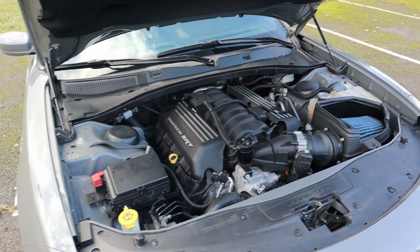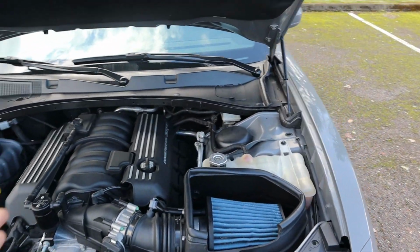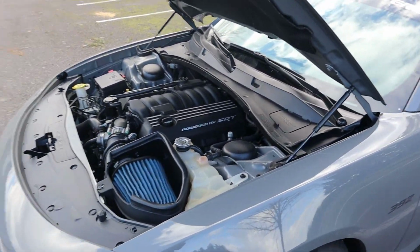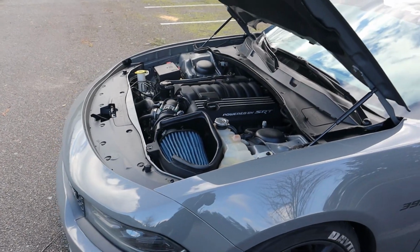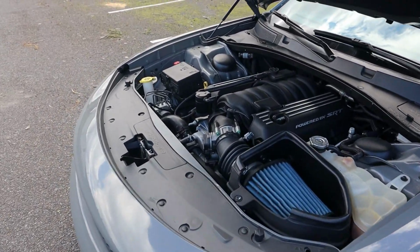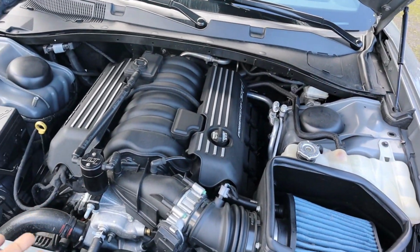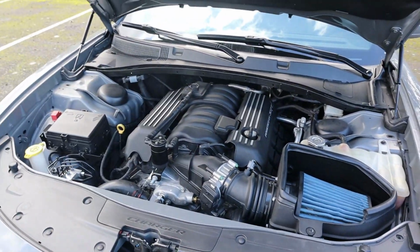People think you could get 6-7 pounds of boost on these. Yeah, you can, but you're just a ticking time bomb before you blow on stock internals. So definitely it's gonna cost you some money to go the route of forced induction, supercharger, turbo, all that.